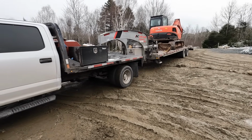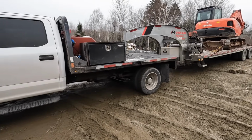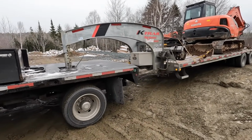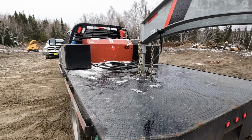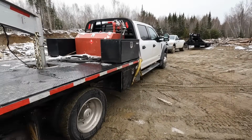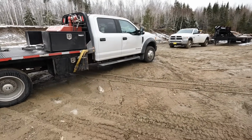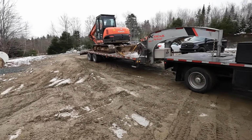Well, folks, I guess that's gonna do it for this one. I know a lot of people, the OGs, I guess you can call them, from way back when, are always asking for videos on this truck, saying this is their favorite truck on the channel. Well, there she is. It's not going nowhere, I promise you that.